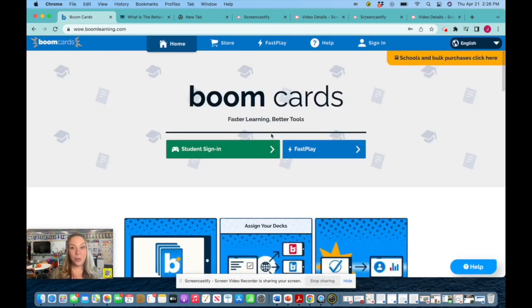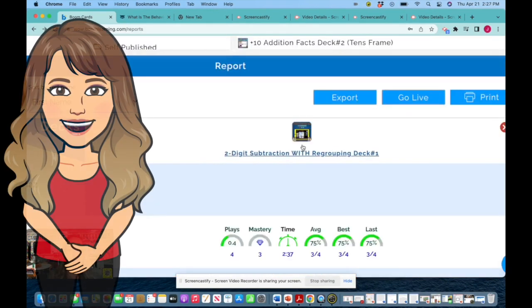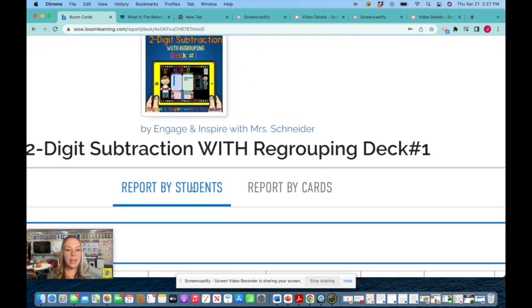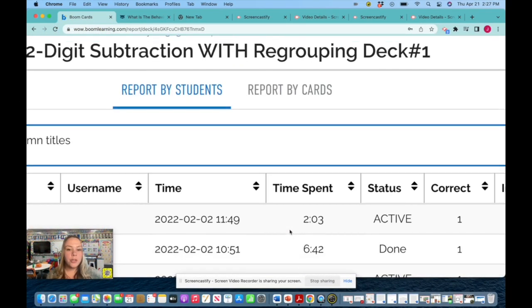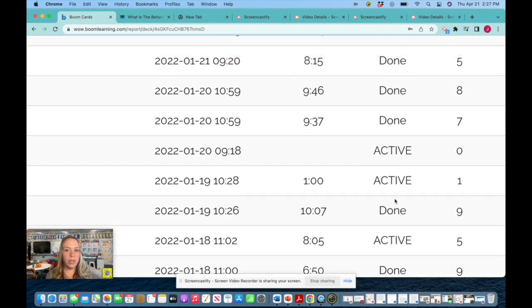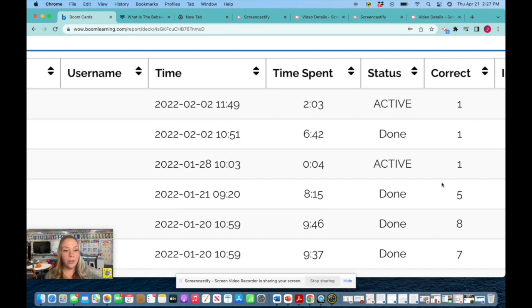There are other reports too I forgot to show you. So I'm going to show you one more. I'm going to sign in as myself again. If you click right here where it says 2-digit subtraction with regrouping, and then you click right here, it says report by cards, because you can look at the students and see a quicker view, and you can see their score. So you could just print this out and put it in your gradebook if you want.